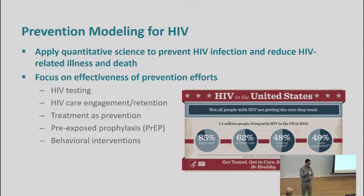In recent years, we have also been investigating the effectiveness of pre-exposure prophylaxis. This is basically having people not infected with HIV take the drugs so that they won't get infected. We also analyze some of the behavioral interventions where people tend to engage in less risky behaviors.